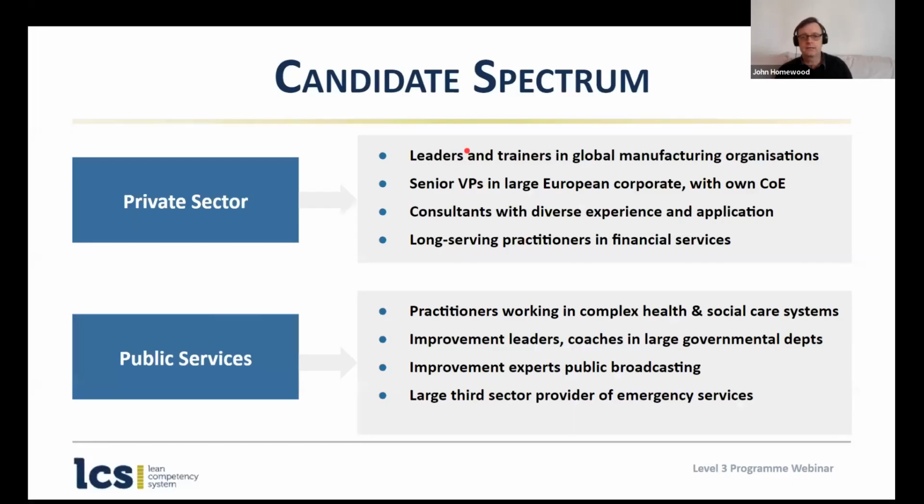So just a quick look at some of the candidates that have gone through this so far. So right across sectors, in fact, from the private sector, large manufacturing organisations, quite early on, in fact. Those within the energy sector, and that large European corporate, actually based in Germany, with their own sort of academy, their own centre of excellence, which is quite an interesting output from that. Consultants, either individual or sitting within a larger consultancy organisation with diverse, broad experience, or sometimes consultants or people within organisations who have dipped in and out of consultancy, and we reflect that as part of their portfolio.